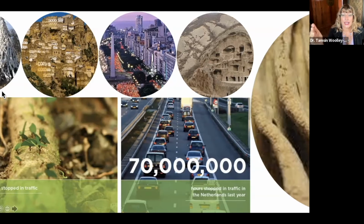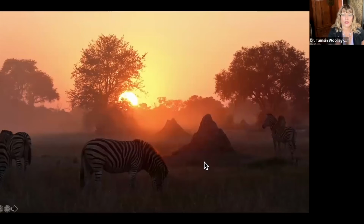But if you can see, we're just not that good at it. Here we have 70 million hours in traffic in the Netherlands, whereas the leafcutter ants have figured this out. They have these little highways and they keep going, and it's not a problem for them. That's what we're doing, looking at these deep patterns and how they accomplish this, and what we can do for ourselves to unlock this.